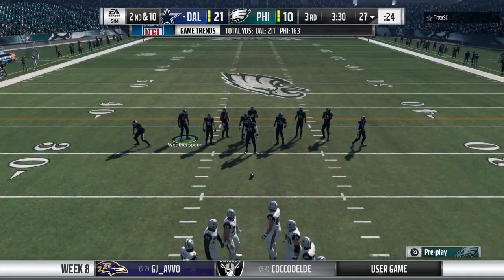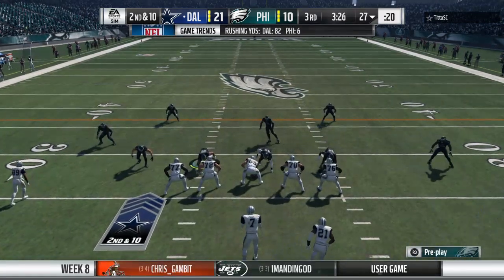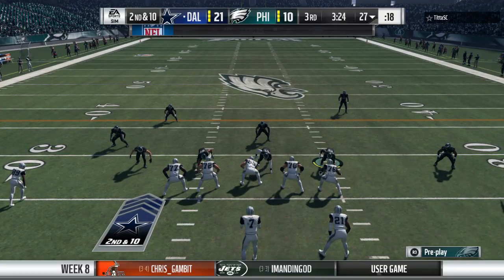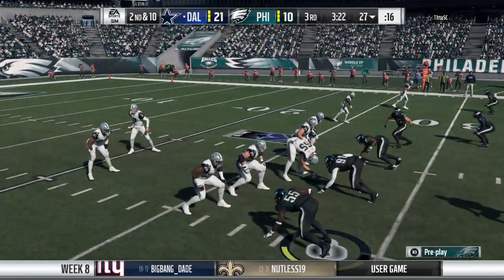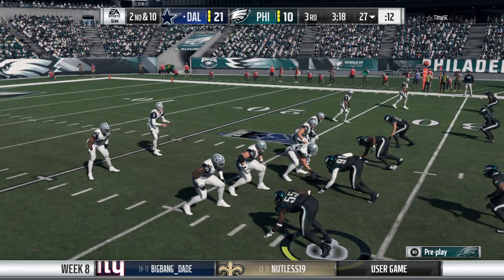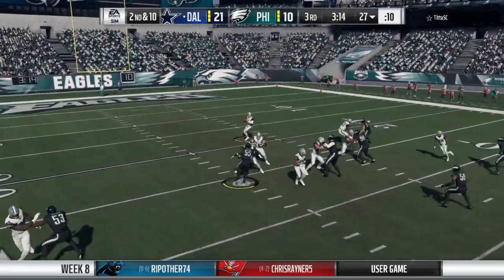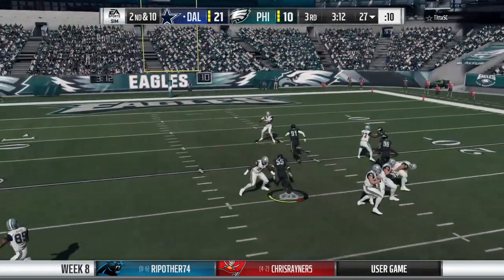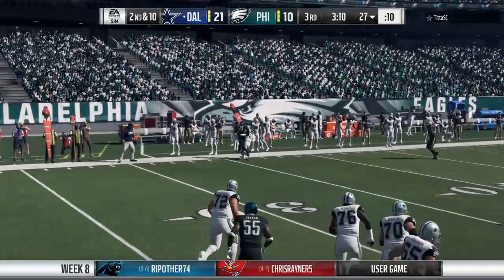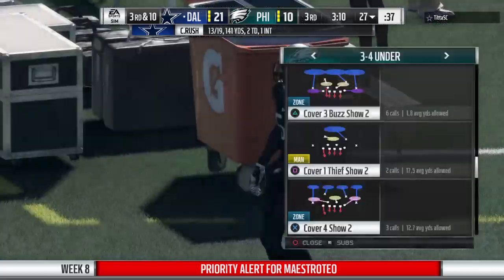And on 2nd and 10 now. Here we go now. Green 30. No. Check. Patriot. Operating from the gun. Rush. And his throw's going to be incomplete. He was trying to get it to Ezekiel Elliott.